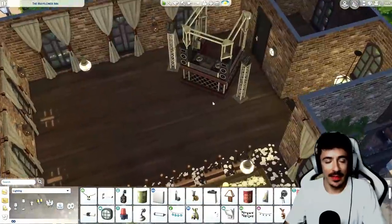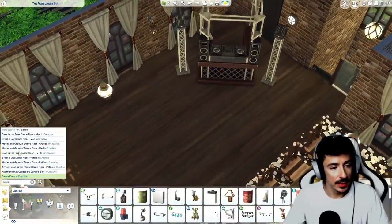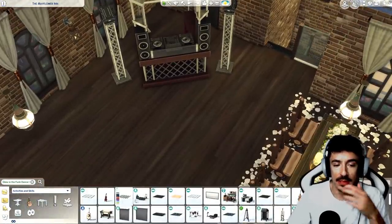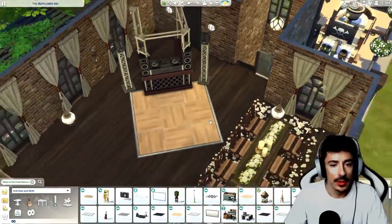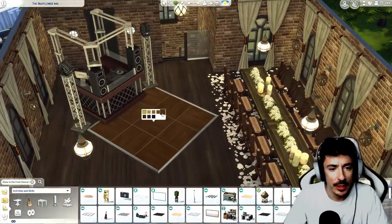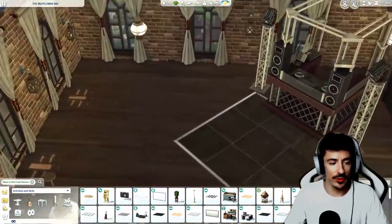And then what I'm going to do here is put a dance floor in front of the DJ booth. Just a little mini one. Oh, yes, but not in that colour. Do you come in a better tone? I really hope that you do. That's a bit warm. Oh, there we go. That's better. Little dance floor there.